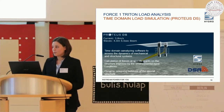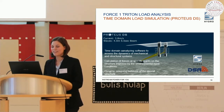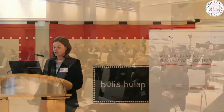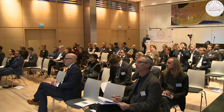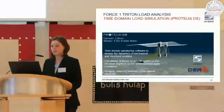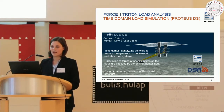We are not only working with our subsidiary in Canada, we are also using engineering supply from there. That's basically a Canadian company as well, DSA. They have a tool where we can input all our environmental data, like waves and flows, and generate the structure in it as a multi-body simulation, and then see exactly at what points what forces act on the structure and how stiff the structure has to be. And very important for us is also how the structure behaves. Is it dangerous at sea states to get too close to the structures? In what radius do ships have to stay away so they won't be hit?